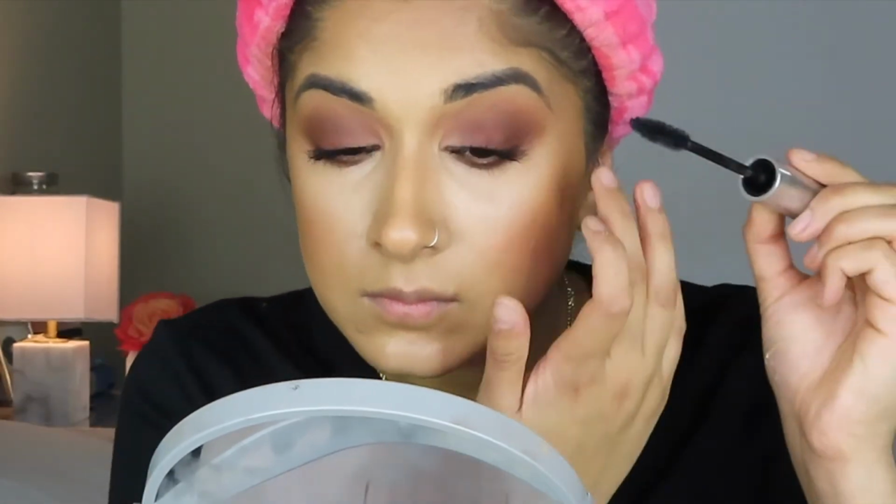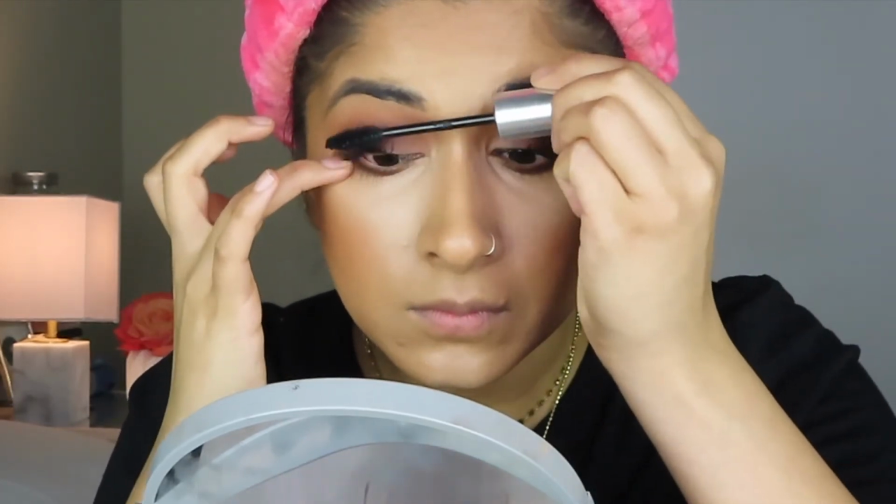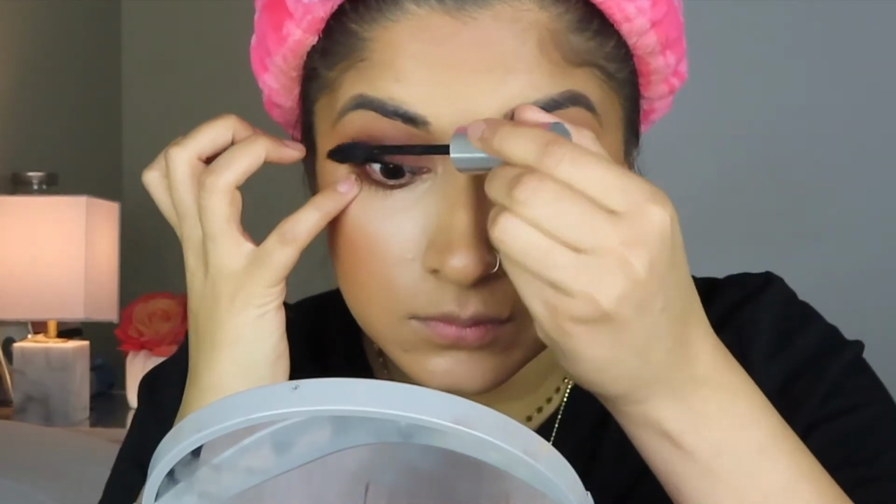It's the Kush mascara, which has become my new obsession. So if you are like me and you prefer to play up your natural lashes instead of wearing falsies, I highly recommend this mascara. It is amazing.